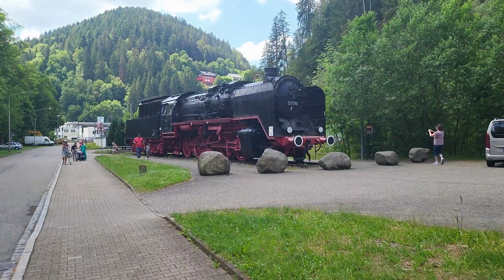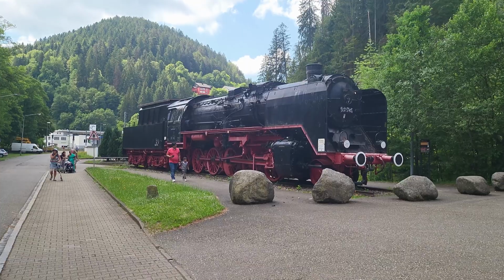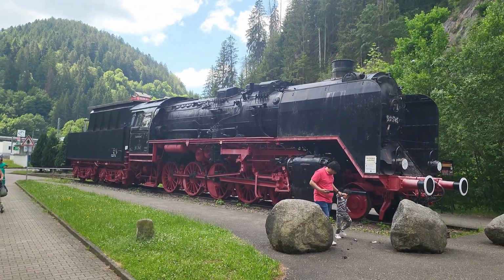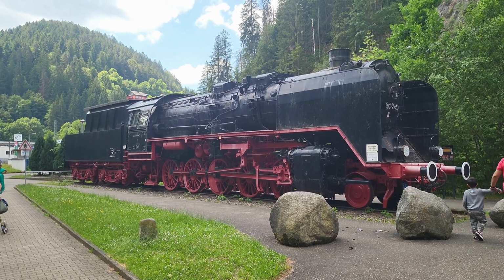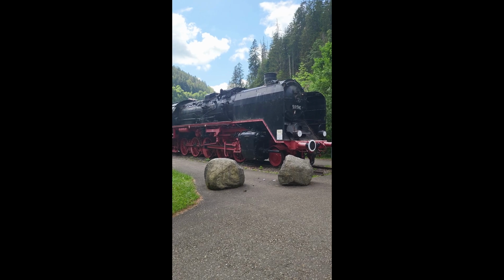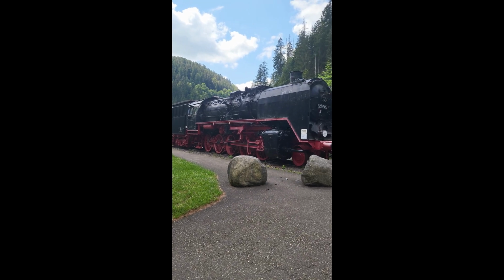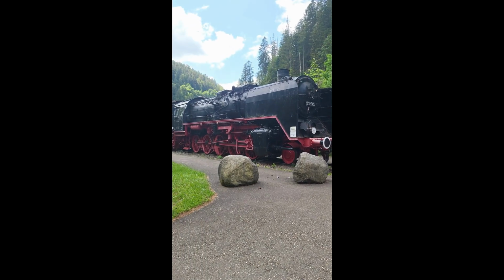All right, we just arrived in Triberg, as mentioned a little bit earlier, but here you go. Check this big Class 50 out. Well, we'll do this as a shorty too, but this is what we see coming out of the Triberg train station. That is a beautiful Class 50. Look at that. That's big too.